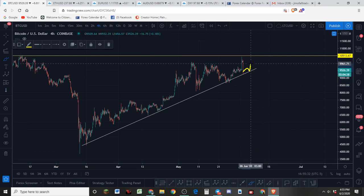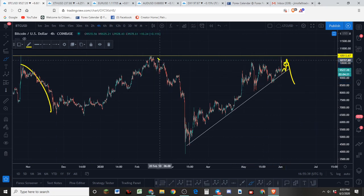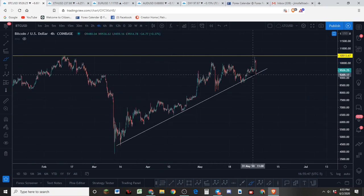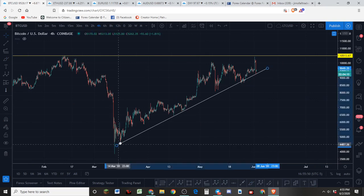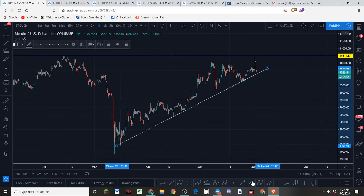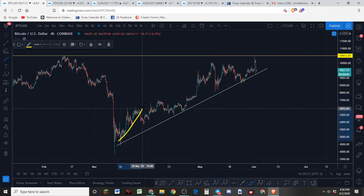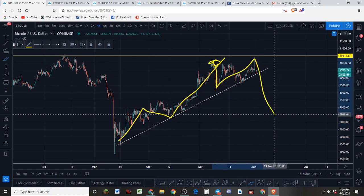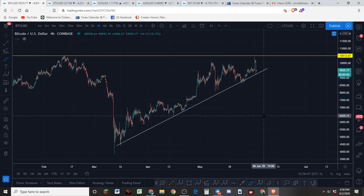We would expect some kind of a 3-wave pullback to retest the middle to the top of this wave, and then a move to the downside. It's going to look something like this. You see that downward move there with a retest and then down again. Okay, so that's a way to look at it if we're bearish. Not bearish or bullish really, but more bearish than bullish here. This would be a 3-wave move that's finished right here at the top. 5, 3, 5. Something like that.